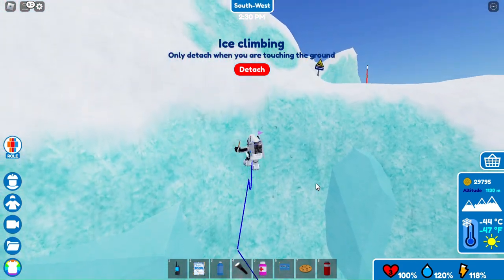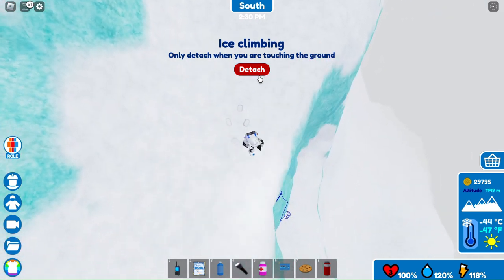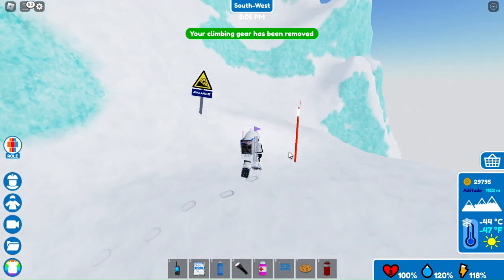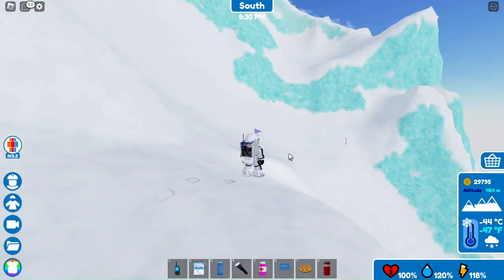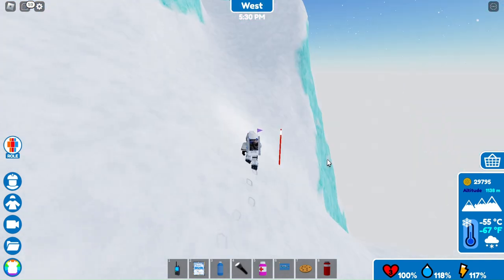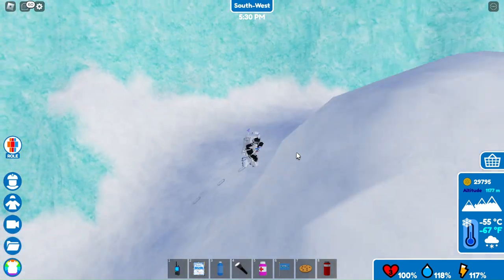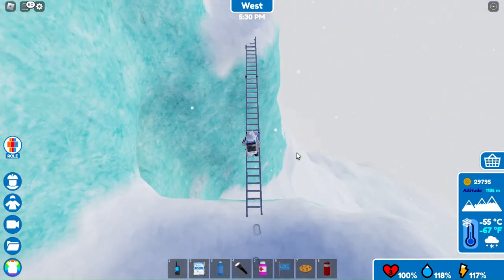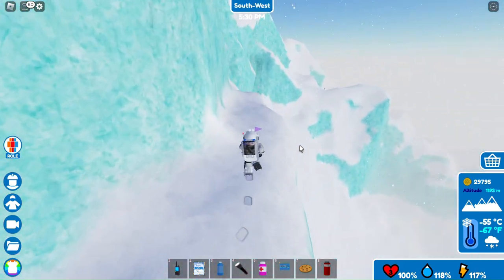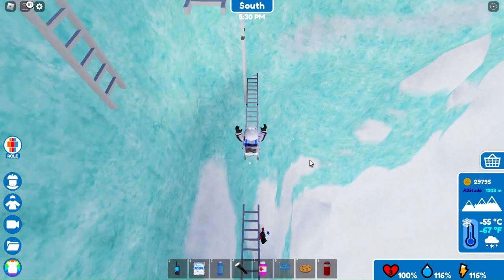I'm almost to the top. At the top, you unbuckle and continue your expedition. Here is another place with avalanches. I guess if there are no black lines, there will be no avalanches. But we'd better hurry. Here's just a ladder, nothing difficult. And behind the ladder is a section of the old map that looks like it hasn't been changed, so we'll just climb it.